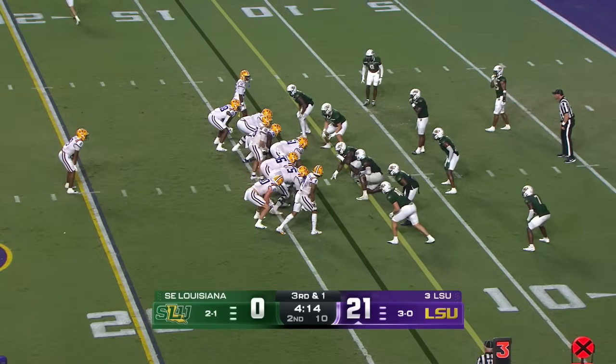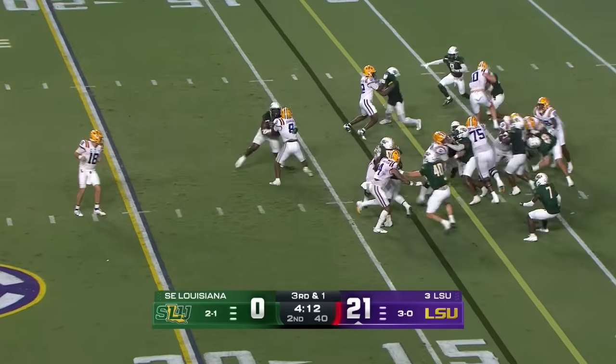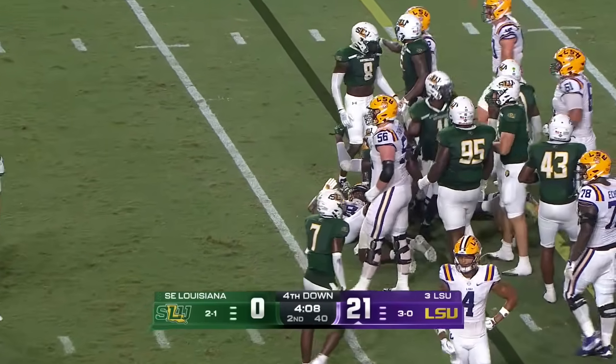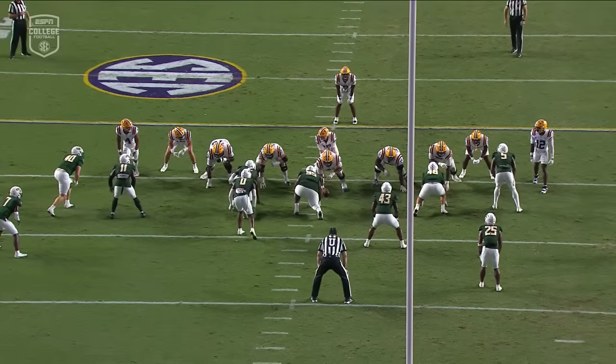3rd and a long 1. LSU 5 of 7 on 3rd down this evening. Sharp in motion. He's a lead blocker. And great penetration and a stop behind the line by Caleb Proctor. And Caleb Proctor coming back to Hammond was a bell cow for a bunch of other guys to stick with the program and stick around.